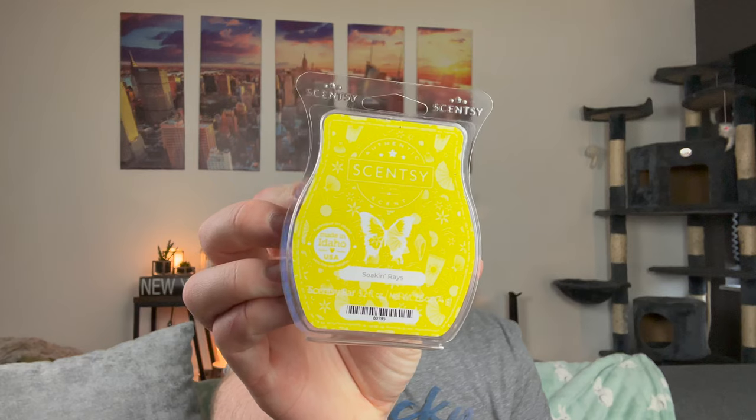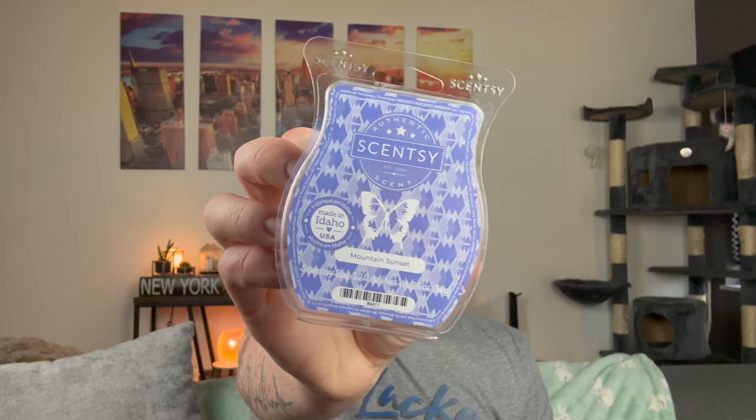Same with Soakin' Rays. Look how bright that bar is. This is like orange blossom. I know a lot of people say suntan lotion. I can see that. To me, it's more like orange blossom, neroli blossom, a powdery type of vibe. But it's really pretty, really strong and very bright. Really enjoyed that.